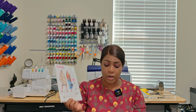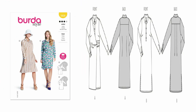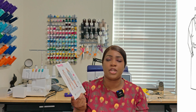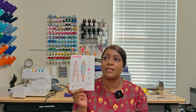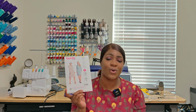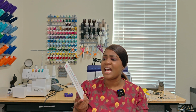But once again, it's 5824. Next pattern is 5826. You can use this for Battle of the Shirt Dress. That will be ending next month, in the month of September, on September 20th. That's the last day for Battle of the Shirt Dress. For Battle of the Shirt Dress, you can do a shirt or a shirt dress. It just needs to have a placket and buttons in order to button down. It doesn't even matter if it's only 4 buttons. As long as it has buttons and a placket, it can be used for Battle of the Shirt Dress. You're welcome.